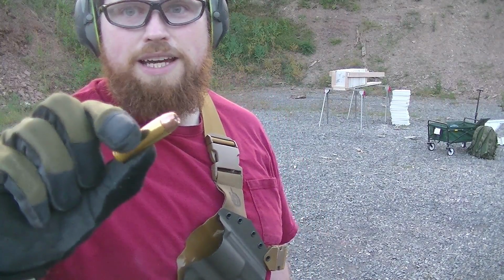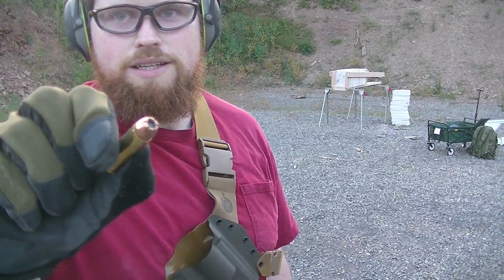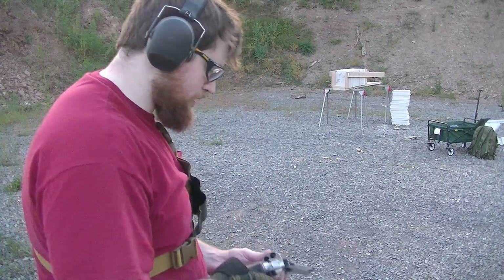Alright guys, now I got the Hornady 350 grain XTP hollow point. Let's see how many sheets of drywall it'll penetrate through.